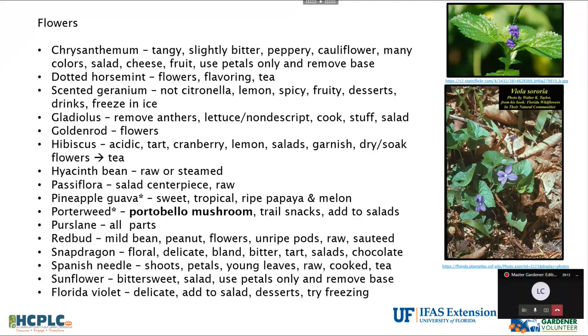Flowers, there are so many different flowers that are edible. Some of them, different parts are edible. Again, like the gladiolas, for example, you want to definitely remove the anthers. Hibiscus is one that can taste tart or acidic. You could soak that and make a tea out of it. I did want to point out pineapple guava. If you're ever at the extension office, they have some really beautiful standard pineapple guava trees. And so that's an edible flower.